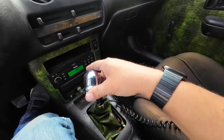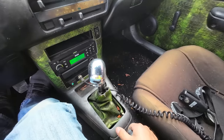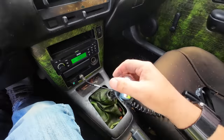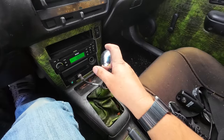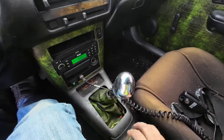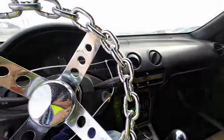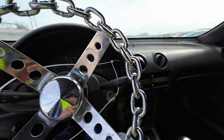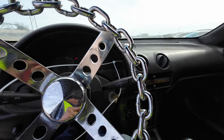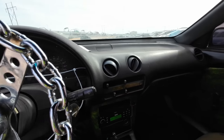Let's see, does it have a clutch? Yes. Let's try fifth gear. Yeah, we can stall it in fifth. That means that she's got a relatively strong clutch, guys. No way. I might just have to buy this thing.